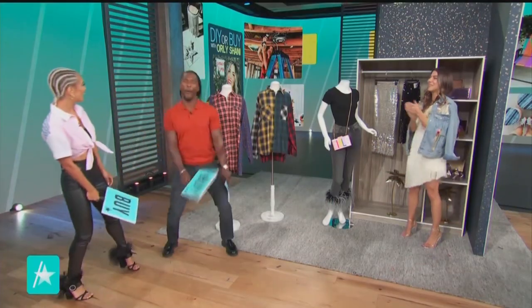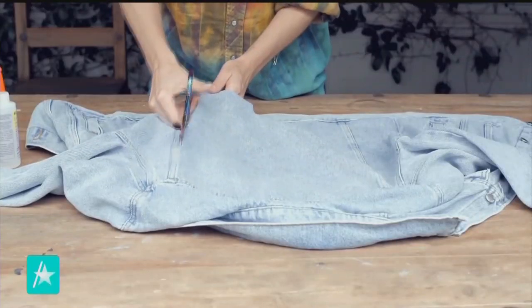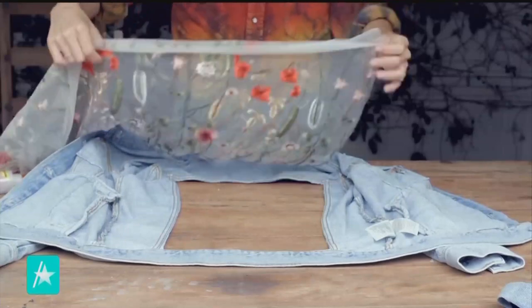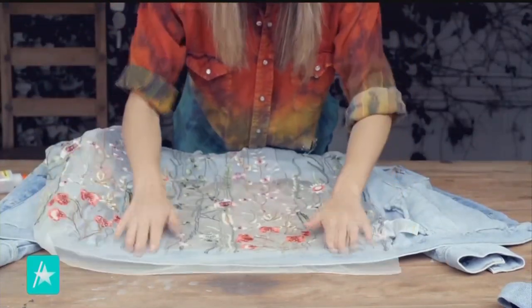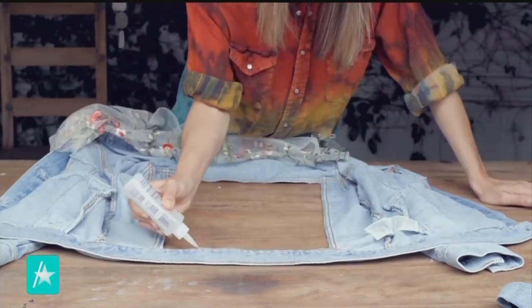It's a DIY. Yeah! It's a DIY, and it is my DIY. This is something I made. You guys can take a look. It's super simple to do. All you're going to do is pick which panels of your jacket you want to be sheer. Cut them out, grab your floral embroidery, and from the back side, all you want to do is add a little bit of fabric glue.